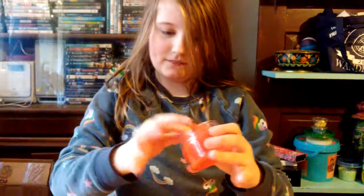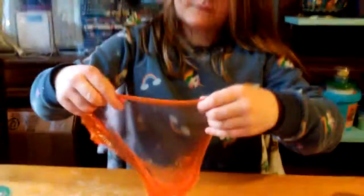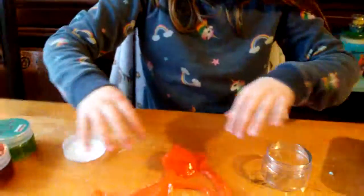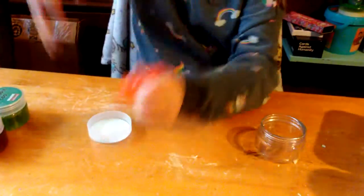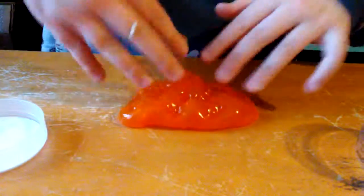So the next slime is by Karina Garcia, and it is orange soda. It smells like Fanta. So let's see if it can make a bubble. Nope, can't make a bubble, but it is very clicky, so the ASMR is going to be now. Fanta!